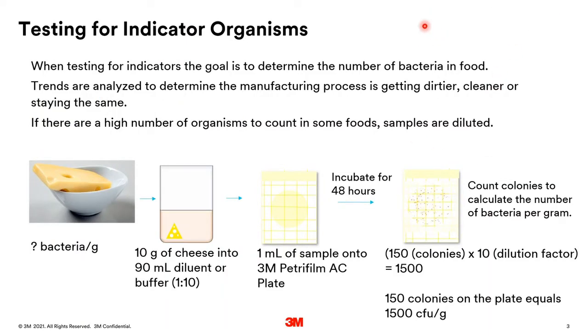First of all, just as a little bit of a background for those of you who might not be all familiar with our 3M Petrifilm way of testing. This is just a slide to show you Petrifilm is basically the same as an agar plate, right? So when you do a sample, you've got your piece of cheese, you want to know how many bacteria are in the cheese, you basically dilute it in a 1:10 dilution, you plate 1 milliliter of the sample onto our Petrifilm, and you incubate. And then what you will see are these little red dots on the Petrifilm. Those will be the colonies.